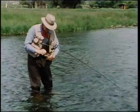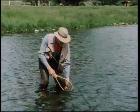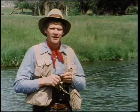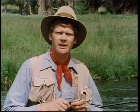Then there's the fun of learning about the fish and its food organisms, the satisfaction of tying your own flies to match the hatch, and the subtleties of casting and presentation and reading the water. Of course, there's the thrill when the fish takes the fly and the excitement of the fight and the gratification you get from releasing a nice fish like this to fight another day.